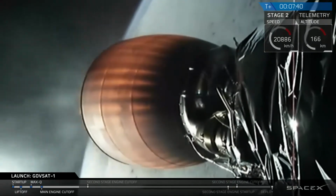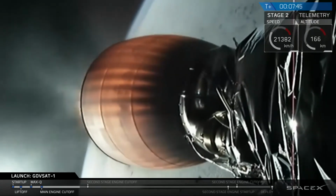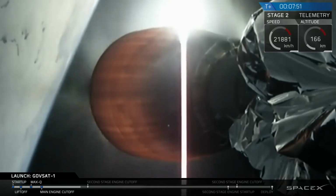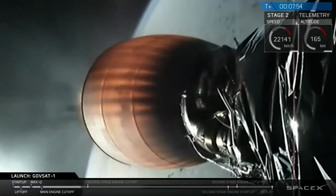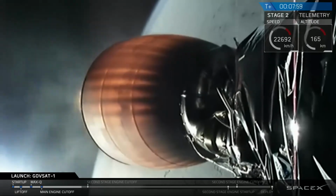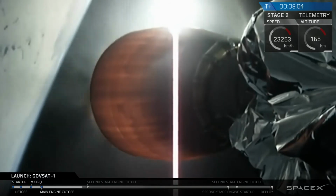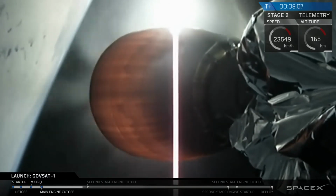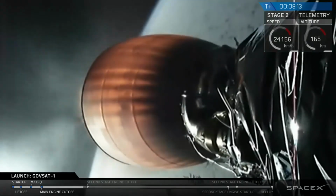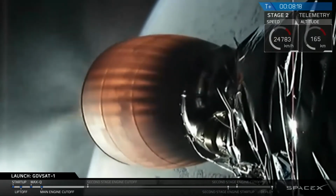Stage 1 is transonic. LOS, Cape Canaveral, stage 1, as expected. Stage 2 is under terminal guidance. Stage 2, AFTS has saved. We're about 30 seconds away from the second engine cutoff event. You'll be able to see that on your screen.